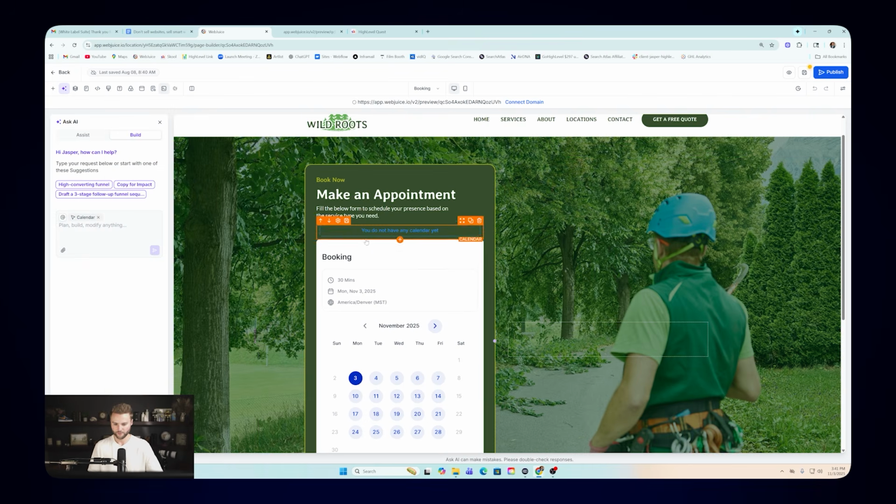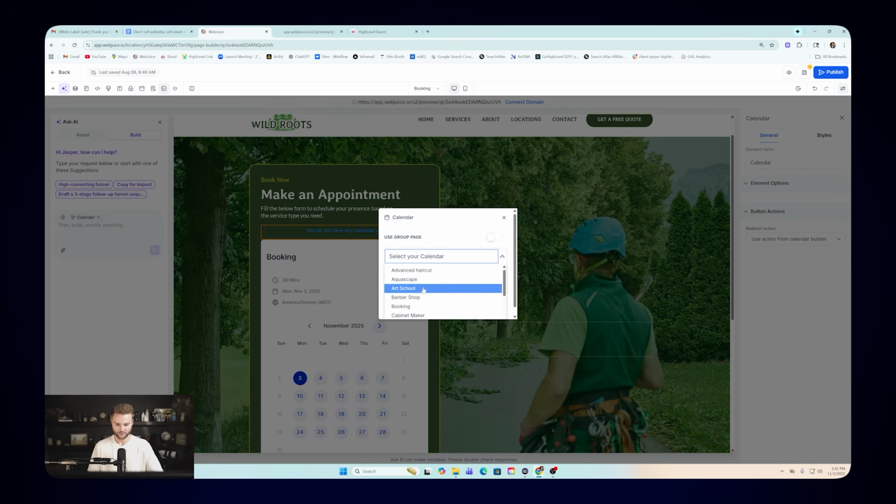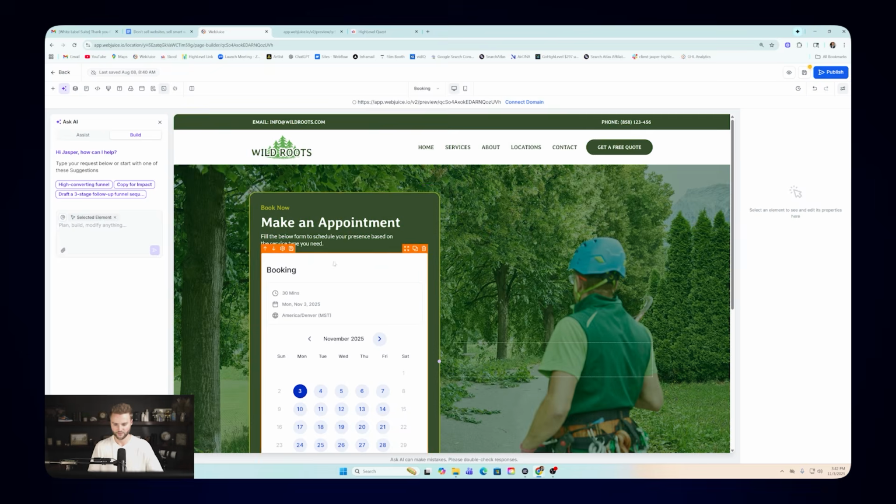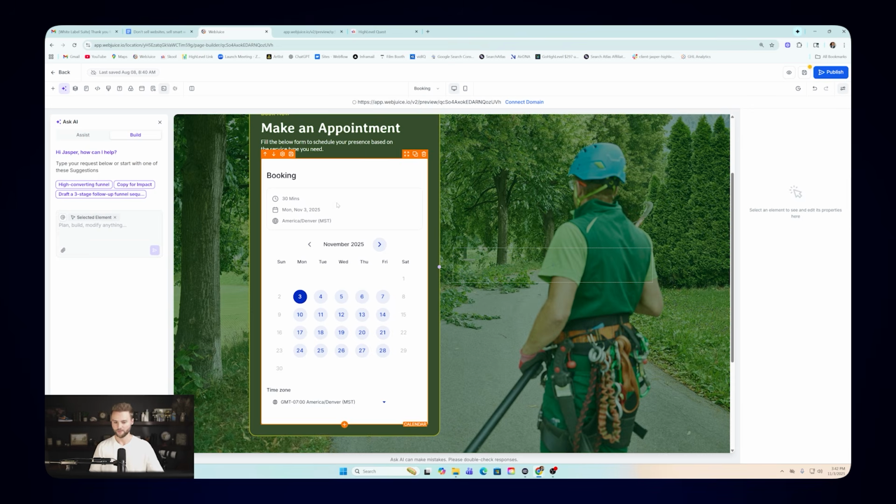Then we drag the calendar right into this box. And then it says you don't have any calendars yet. We click that. And then we can select our calendar of all of the different calendars we have. And we can add that calendar to here. Now we have two, right? So I'm just going to go ahead and delete the one I just added. That's how you add a calendar to a site. Now the calendar will work directly on the site and get people booked appointments.